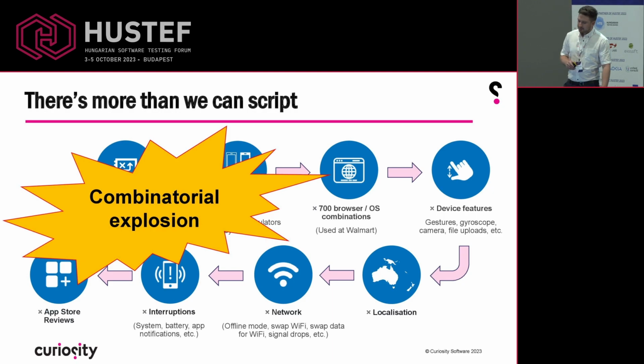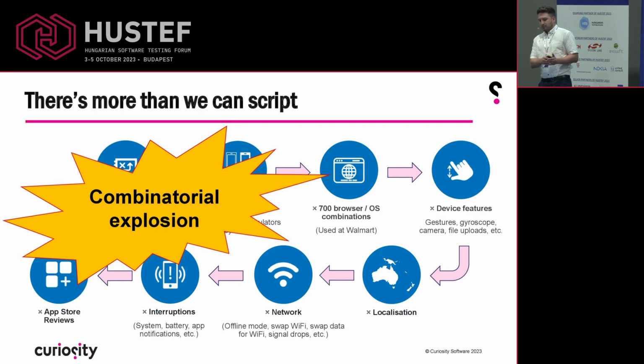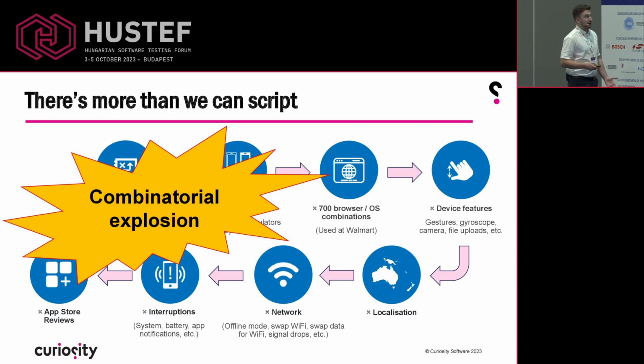So let's tie that to a real scenario. Let's imagine you've got a big application, 10,000 functional test cases. We'll think about mobile testing in this example. How many different mobile devices are there out there? Followed by browser combinations, device features, localization, network, interruptions, and then different app stores. As we move along that pipeline, we're adding more and more complexity at every single step. And so basically, we end up with the issue of combinatorial explosion, i.e. there are now essentially billions of different ways that any given user can interact with the whole ecosystem.